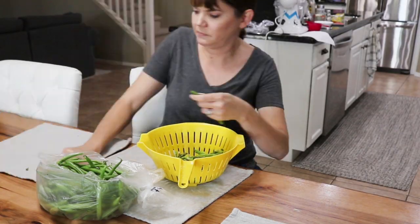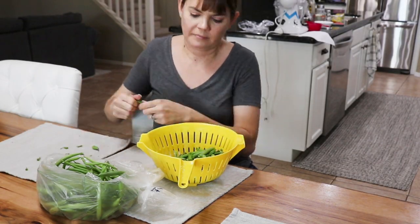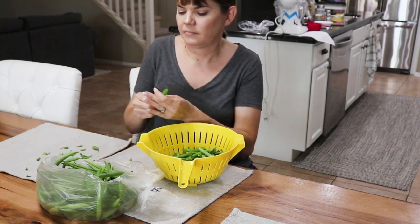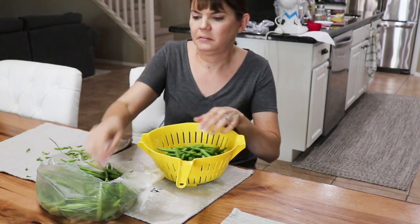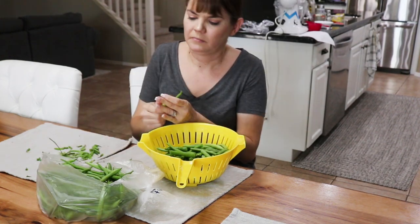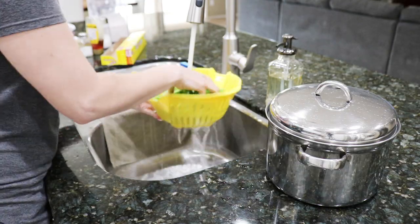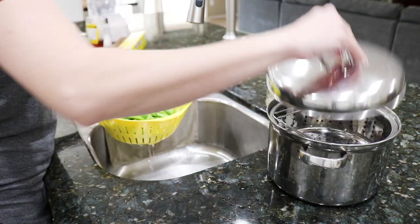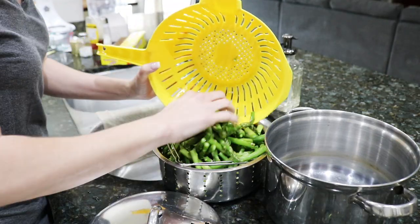Now I got fresh green beans here, so we're just gonna snip the ends and break them up into good sized pieces. Off all your veggies, and we're gonna throw them here in my steamer pot. I love this thing. I don't even know where I got it. I've had it for years.